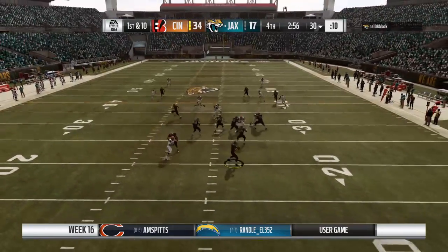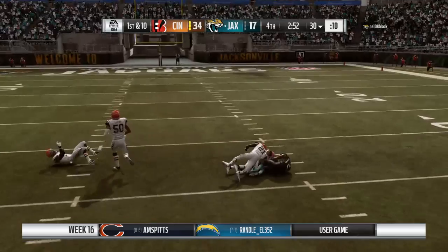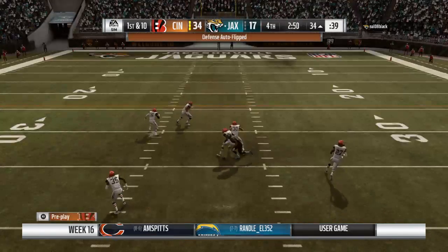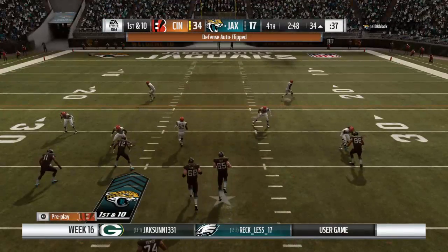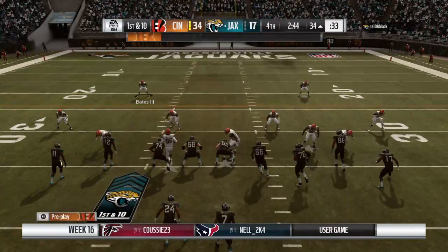A 1st down throw for Brissett. That's into the hands of Westbrook over the middle. And he's going to get this all the way down inside the 35. And that one results in 35 yards.